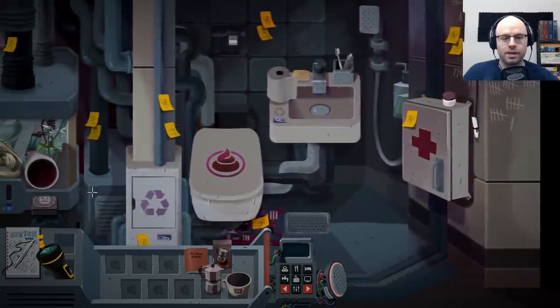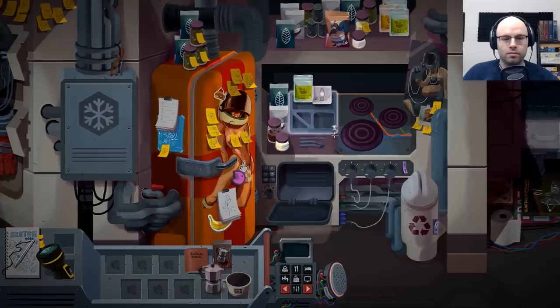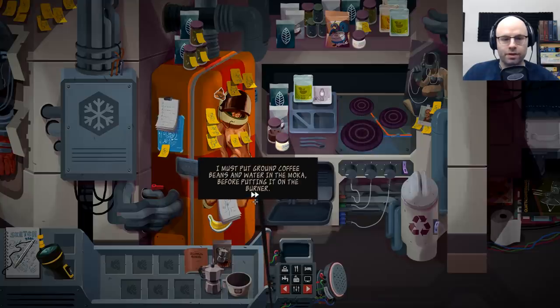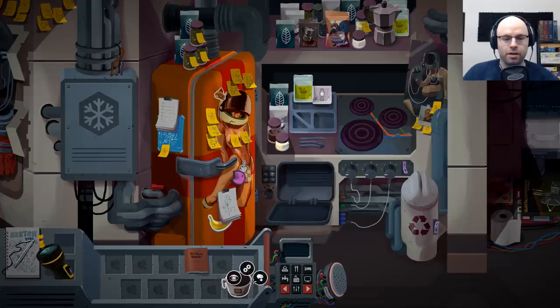Hold on. Thinking step 1. Maybe can you put the coffee into the kitchen? I must put ground coffee, beans, and water in the mocha. Can you just put it up here? Problem solved. There you go. Get out of my inventory, please. All right. Go to bed.